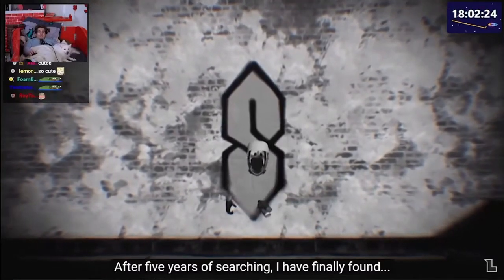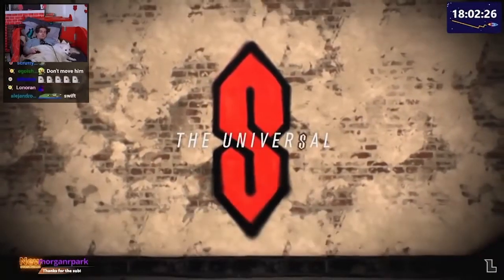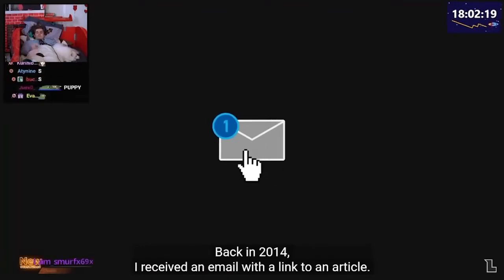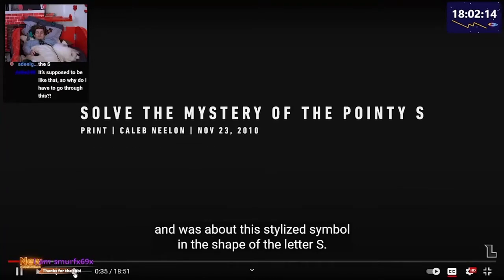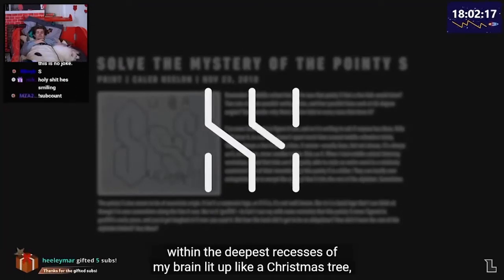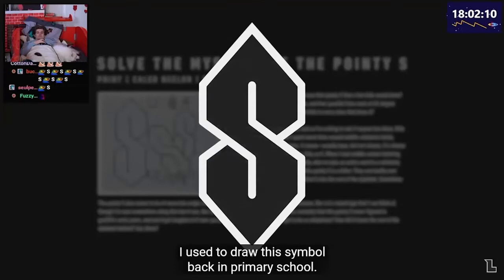After 5 years of searching, I have finally found something. Back in 2014, I received an email with a link to an article. The article was titled "Solve the Mystery of the Pointy S" and was about this stylized symbol in the shape of the letter S. Upon seeing the symbol, a dormant cluster of neurons and synapses within the deepest recesses of my brain lit up like a Christmas tree and forced a long-forgotten memory to the surface. I used to draw this symbol back in primary school.